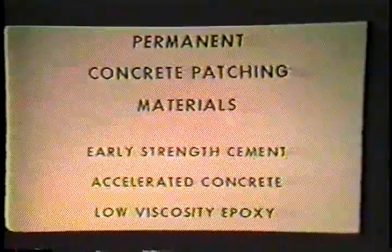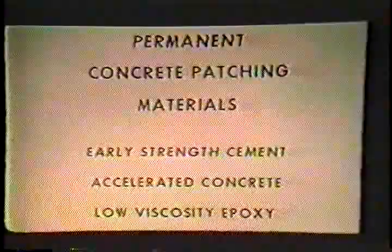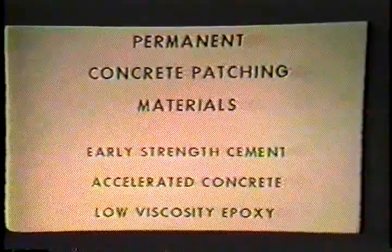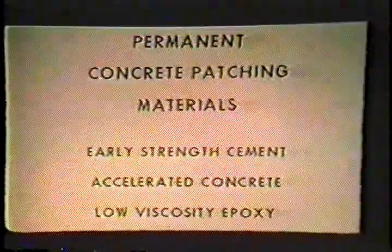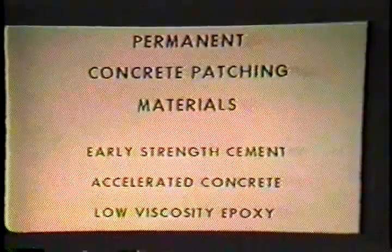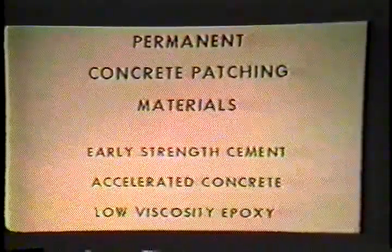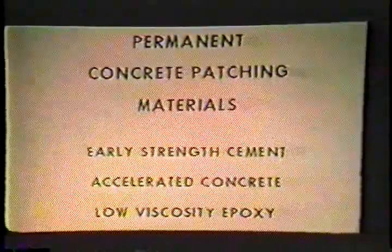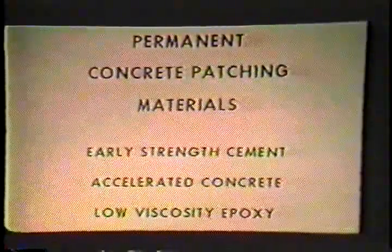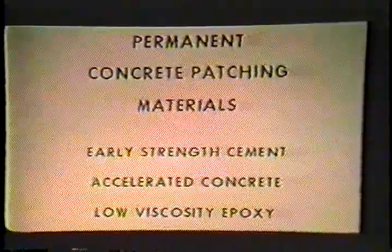For patching decks, where peak traffic volumes will not allow lane closures, there are these types of materials available: early strength cement, accelerated concrete, and low viscosity epoxy. Early strength cement, Duracal, for example. A cement that is a mixture of gypsum and Portland cement with other additives that sets fast. Accelerated concrete. A liquid accelerator added to concrete at the time of the mixing. Low viscosity epoxy. A two-compound epoxy resin material, when mixed with a fine aggregate, sand, produces a high-strength material. These materials are all good, but the results will depend on workmanship.